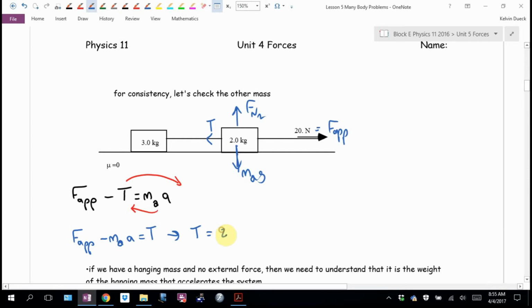20. Minus M2 was 2. How big was the acceleration? Oh, in your head, Thomas, 20 minus 2 times 4. Is that the same answer that we got earlier for mass 1? So the tension is the same, and we've just proved it.